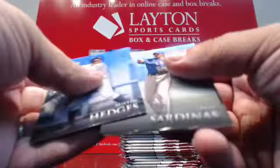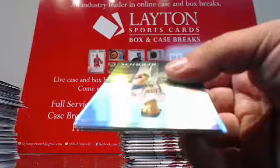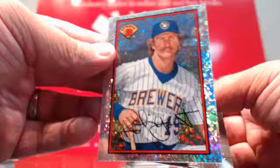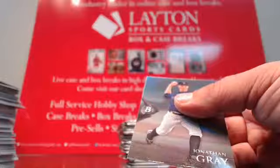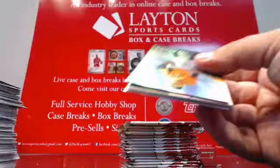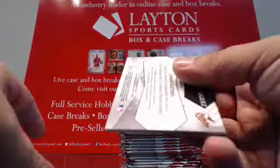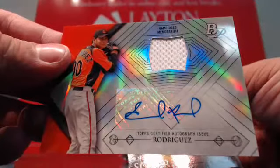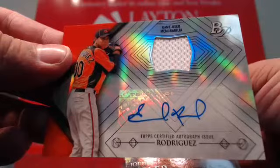Next pack. Throwback Robin Yount, throwback Sapphire for Milwaukee, otherwise known as the Promised Land. For the Baltimore Orioles, autographed jersey, Eduardo Rodriguez. Very nice.